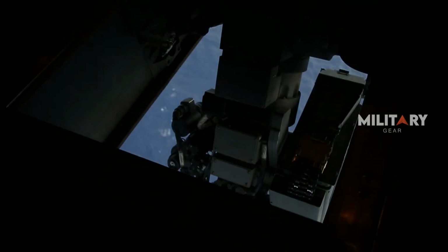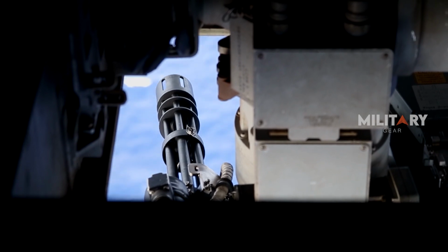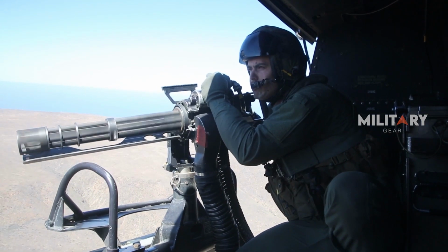If this weakness is not addressed, will this weapon continue to be popular? What are some good upgrades to make this weapon even more lethal?